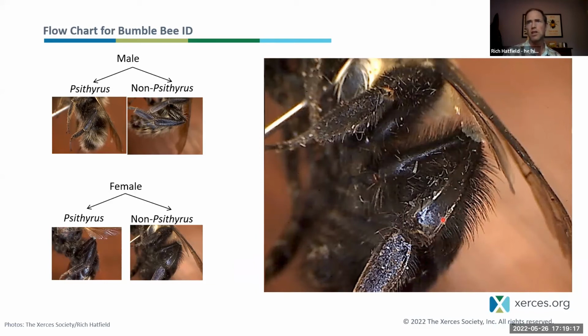And of course, it could be possible that this feature would be obscured by pollen because it has been filled with pollen. But that makes your job even easier because any bumblebee that is carrying pollen is not a cuckoo bumblebee, because cuckoo bumblebees do not collect pollen.